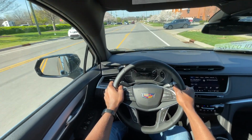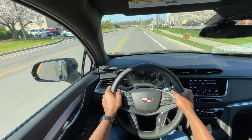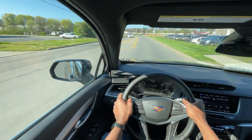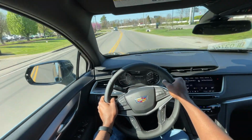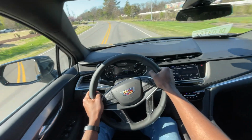I think the big thing though is just like for 60 grand, you can get a lot more. So you can get your cooled seats, sunroof, maybe adaptive cruise control, depending on what manufacturer you decide to go with and what else you're giving up. But I will say, ride quality wise, this is top tier.